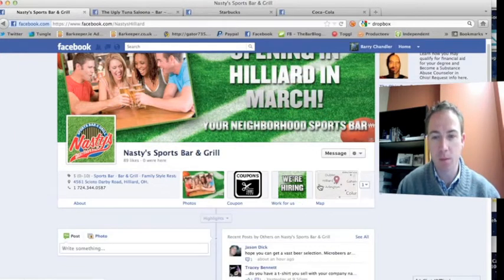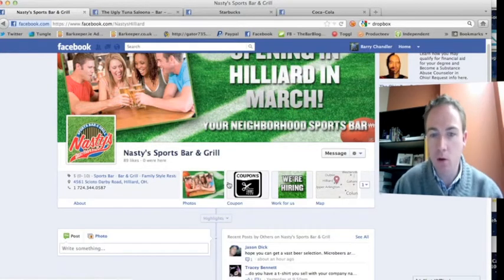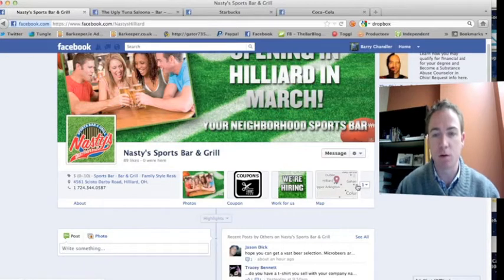Now you only have the option to play around with 3 of them because the Photos tab will be there by default. So our suggestion is that you use these 3 spaces here, these 3 apps, for the most important things to your business. In this case, this bar is hiring, so we've got a We're Hiring tab that we can click on. Also giving away coupons, so that's very visible, very plain to see when somebody comes to the Facebook page for the first time, and that's right here. And also there's a map, so people can find us. So we've deemed these 3 the most important.